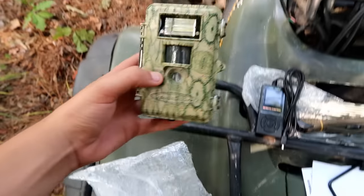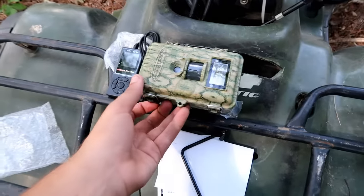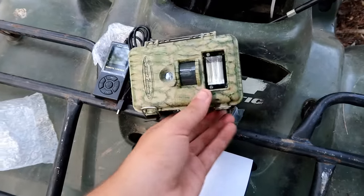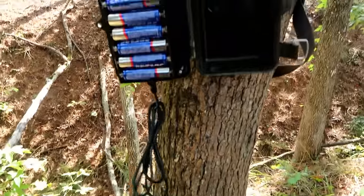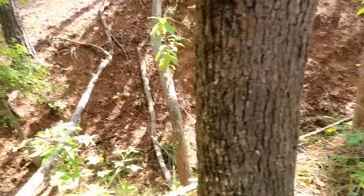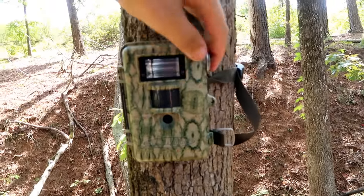Look at how small this camera is. It's so dope. And this is a flash camera. I remember the big flash cameras back in the day. They were humongous. I think it's 8 AA. Yeah, that's what it looks like. I think I'm done setting it up. The camera's turned on. I guess I just unplug it, right? That's what you gotta assume. Well, that's flashing, and that looks good.